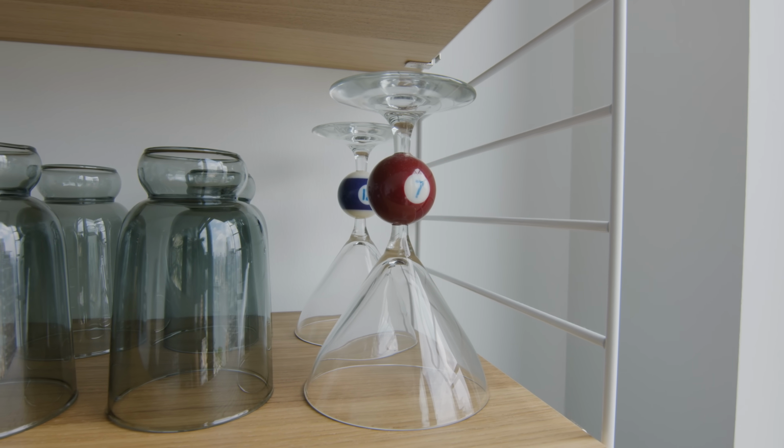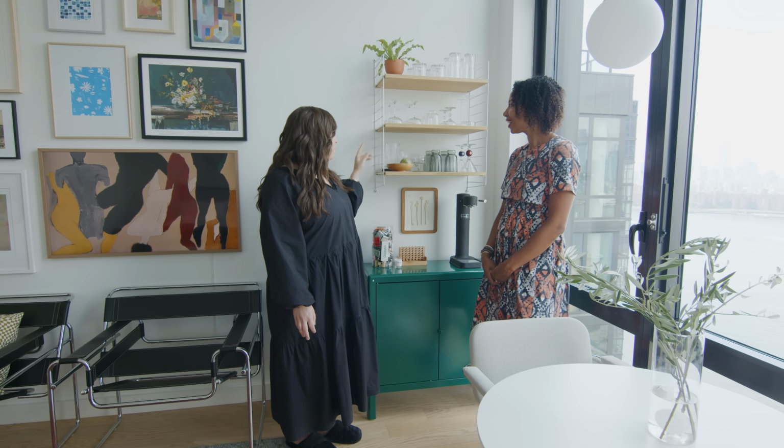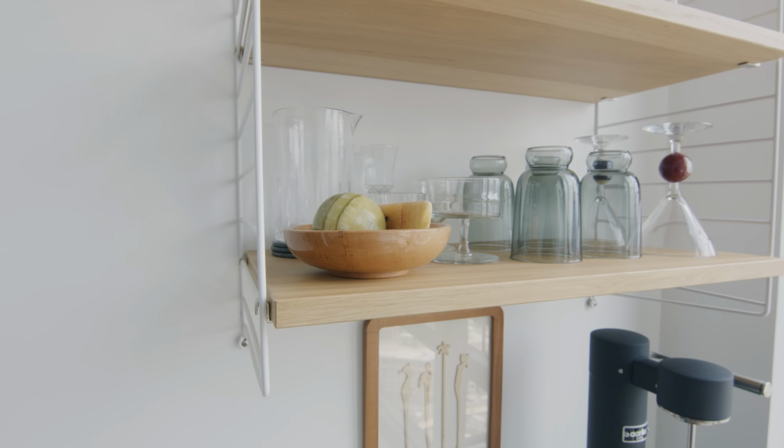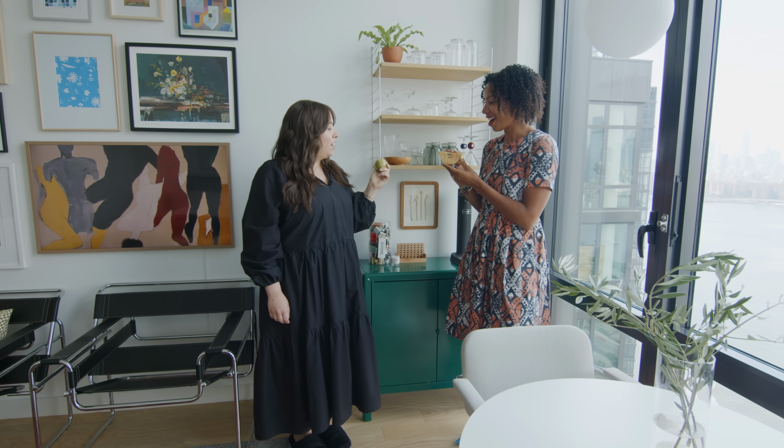I love collecting glasses when I travel, going to vintage shops or thrift stores, wherever I am. A few of these are from Montreal recently. These are stone fruits. I'm not exactly sure what stones they're made out of, but I got these at Abode Vintage in New York City, and I love them.